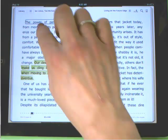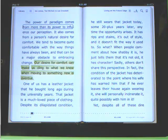it reads. Now, it is kind of clunky in that I have to go one line at a time to have it read, but I really don't mind that.